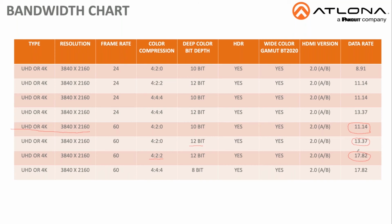This is a great signal right here. If you can send this, this is an amazing HDR picture for your customer. You'll have a lot of customers who may ask you for the full 444 color compression algorithm. You can do that through the Opus. Just keep in mind, it will be at 8-bit of color, because 444 with 8-bit of color is also going to put us right at the maximum limit of that 18 gigabit pass that we have with HDMI 2.0.